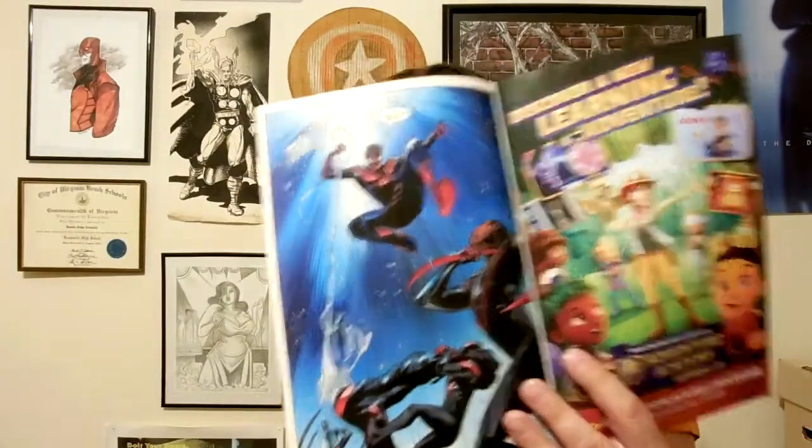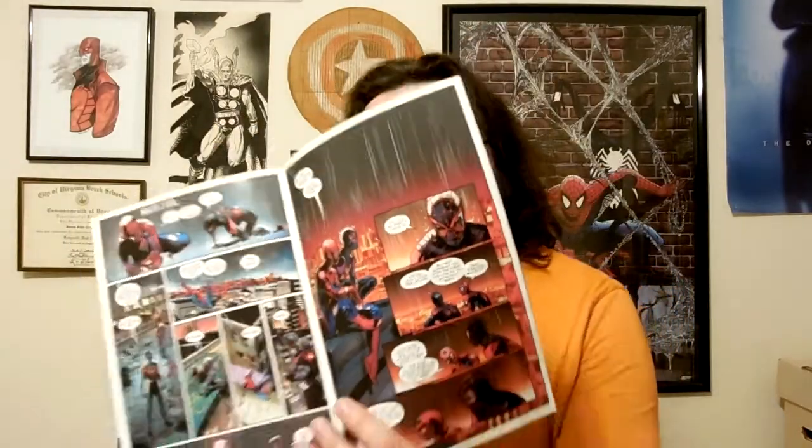This is from Saladin Ahmed, and Carmen Carnero is doing the art, and holy crap, her stuff is gorgeous. Let me talk about her artwork first. Beautiful stuff, good detailing, excellent colors. The page work is just really nice. That's a gorgeous little splash. Fight sequences are nice. Hell, even just this one shot of Spider-Man and Spider-Man, Peter and Miles, sitting there having a conversation is really great.